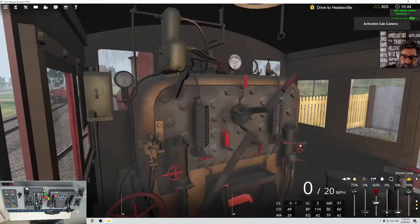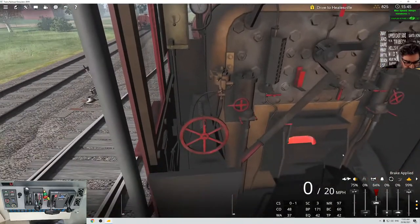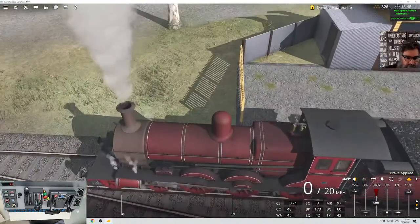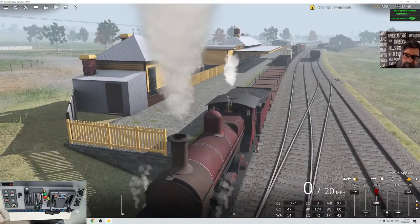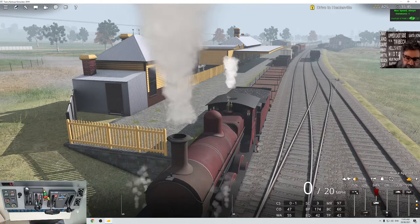Still no game instructions. It's telling me my water's low, but it's not really. We're in the hurry up and wait territory. Yeah, pretty sure I have driven to Healesville. Pretty sure we're there. Don't really go much further, just in case it wants me to shunt on building the coal and water back up again.